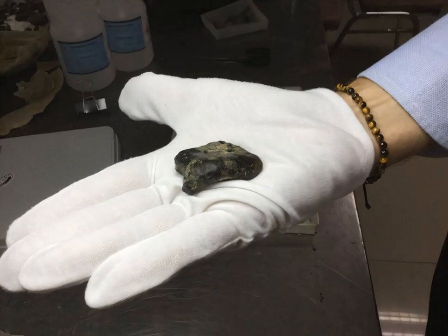reworked from older deposits. How confident are they that these fossils actually belong to that specific time and place? That's a critical point, definitely. And Dr. Berghuis makes some strong arguments for them being in situ, basically, found where they were originally deposited.